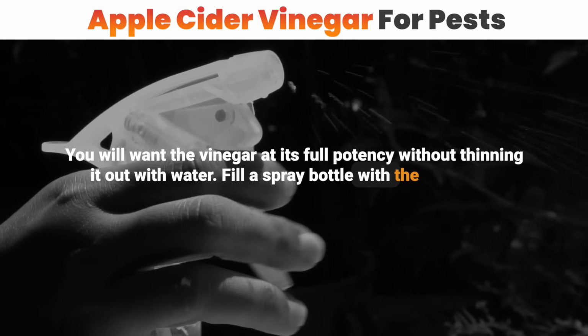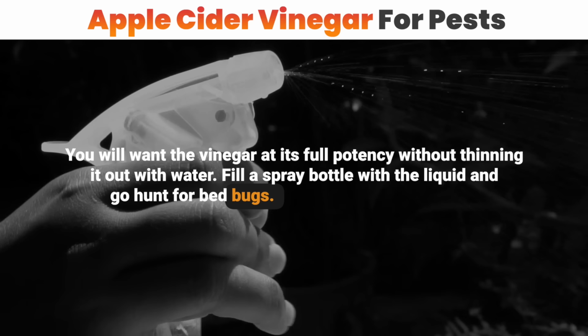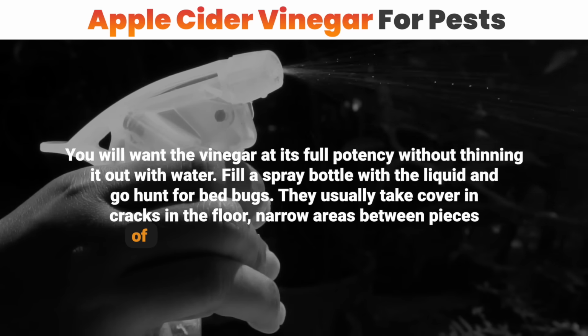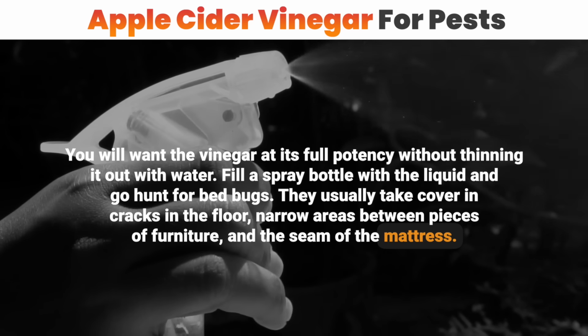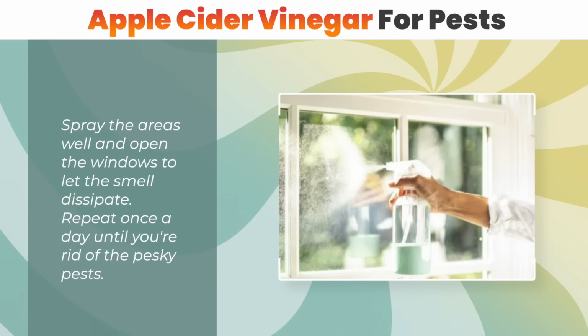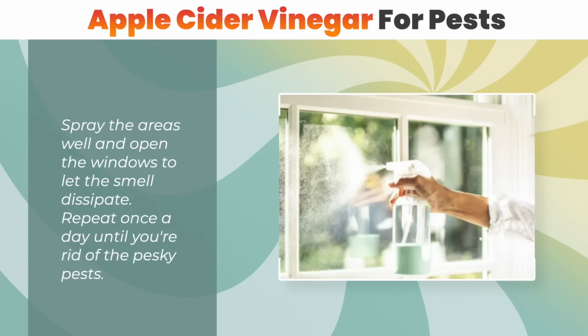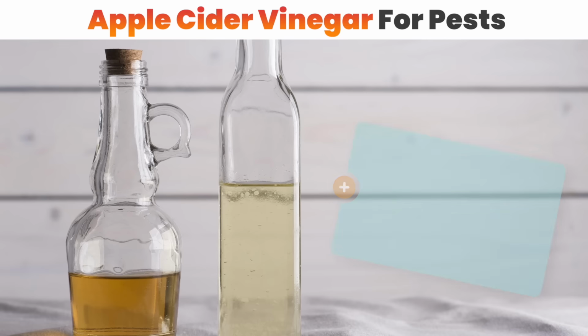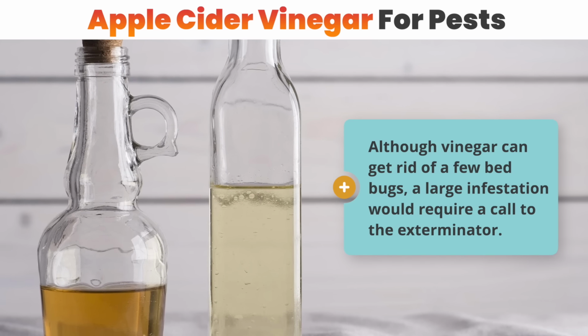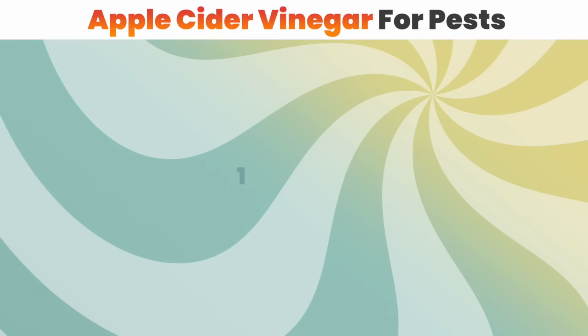Fill a spray bottle with the liquid and go hunting for bedbugs. They usually take cover in cracks in the floor, narrow areas between pieces of furniture, and the seam of the mattress. Spray the areas well and open the windows to let the smell dissipate. Repeat once a day until you're rid of the pesky pests. Although vinegar can get rid of a few bedbugs, a large infestation would require a call to the exterminator.